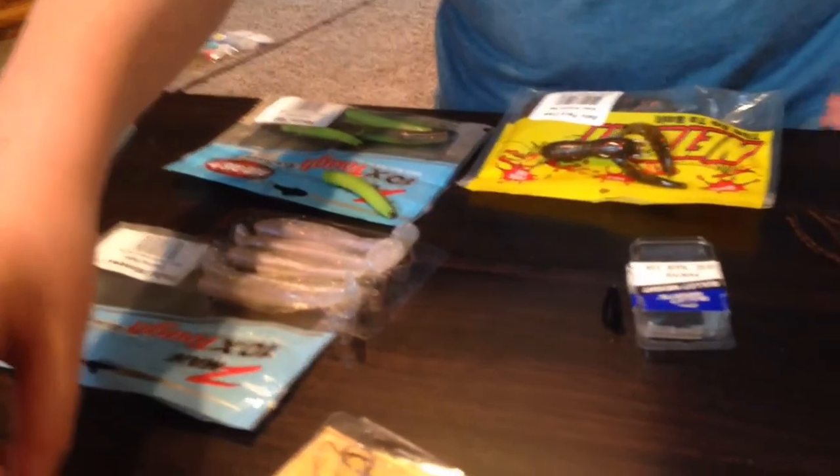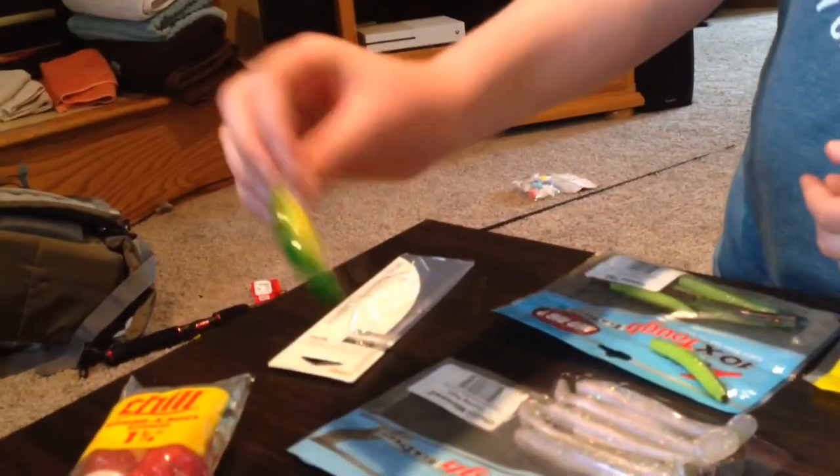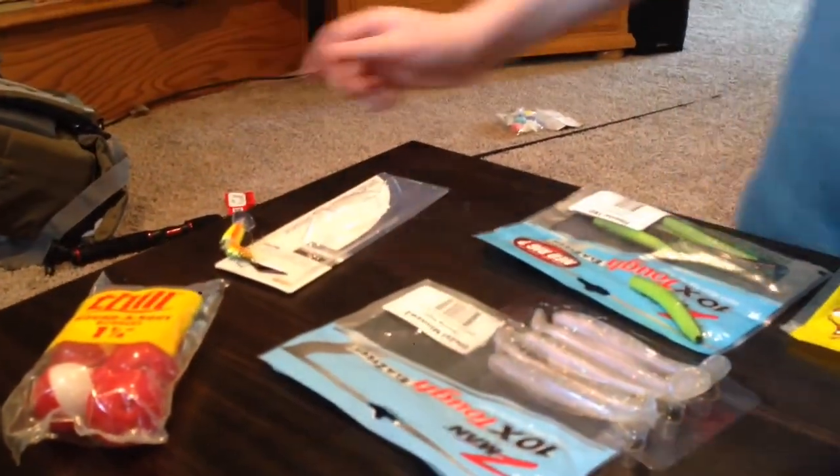Okay, Cabela's brand jig. And then they stand up just like that. No biggie, just bobbers. And then the Cabela's jointed crank, just in fire tiger color. 5 to 10 foot depth. And then some finesse TRDs in the copper color.